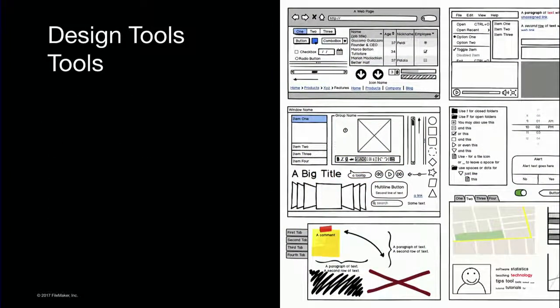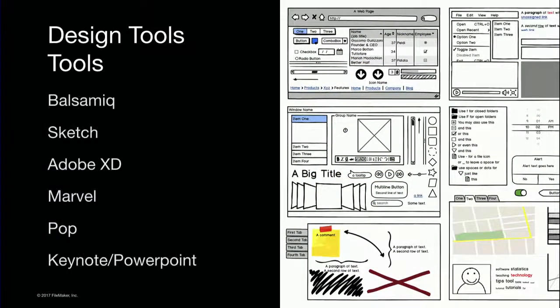All right, next, that's paper. Next is design tools. And there are a lot of design tools out there. A lot of design tools. How many of you have used Balsamiq before? I know that's really popular in the FileMaker community. A lot of people like Balsamiq.